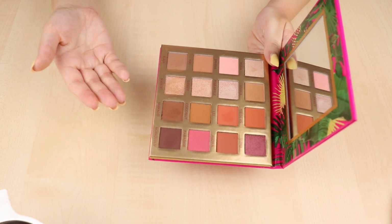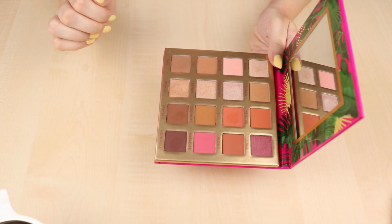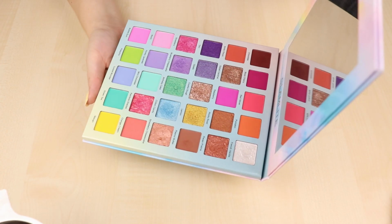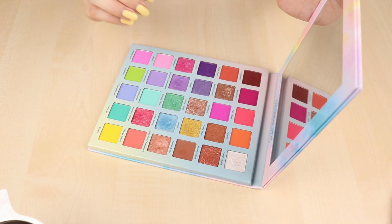Now I don't reach for it a lot. I feel like when I reach for it, I kind of do similar looks, but I still like it enough to keep it. Then the Glamlight Ice Cream Dream eyeshadow palette. This is one of the favorites in my collection. I love doing pastel looks with this, but I also love doing more neutral looks.